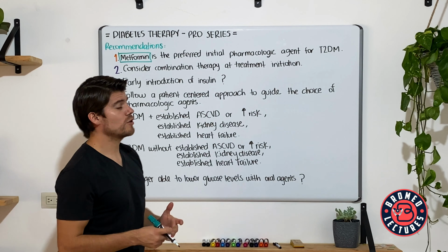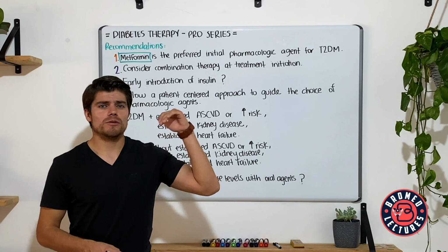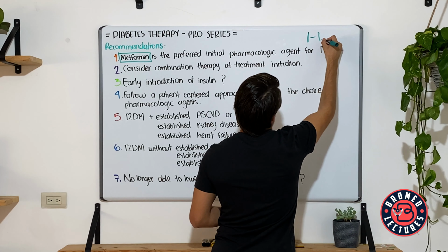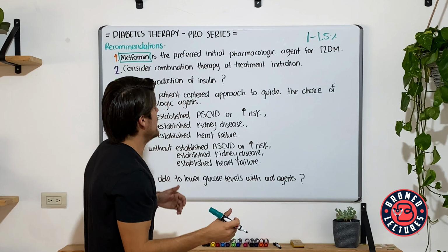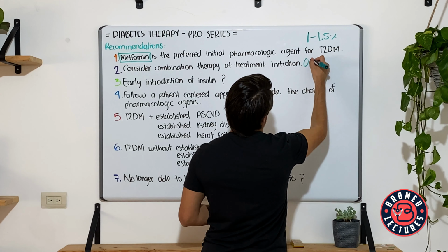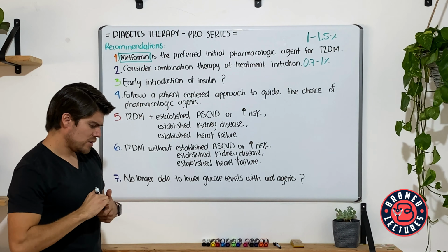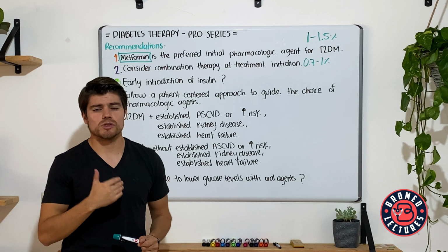Moving on to the second one, you have to consider combination therapy at treatment initiation for certain patients. Remember that some patients may present with glycated hemoglobins as high as 9 or 10%, and metformin is only going to help you through the first drop of 1 to 1.5% of such glycated hemoglobin levels, and any other added medication is going to help furtherly with 0.7 to 1% drop of such levels. This recommendation is made in order for you to avoid delaying treatment for such patients.